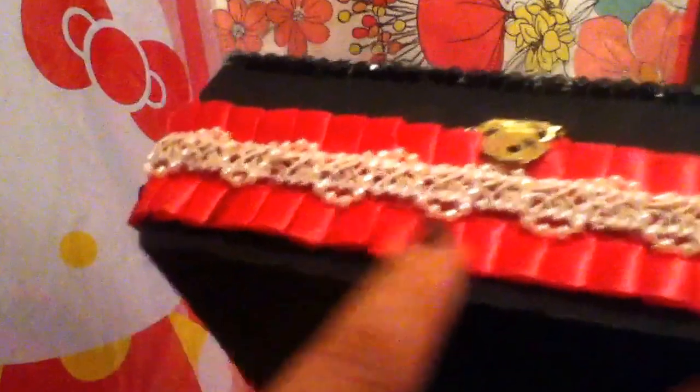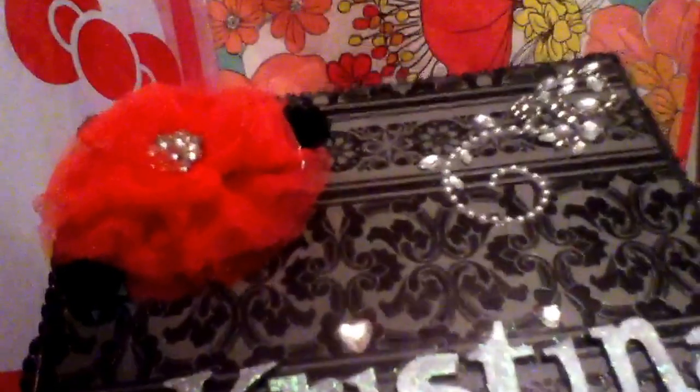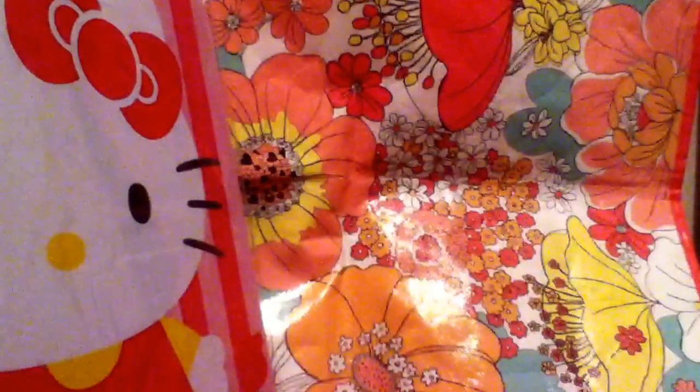So let me show you guys the inside of the box. Cute, huh? Oh my gosh. I love it. So she has this pink trim around it, all the way around, and this real pretty trim in the center with pearls, and it goes all the way around. And then my name. I love stuff with my name. And bling, of course. And flowers. And black. I love my black. Wow, and I love everything.